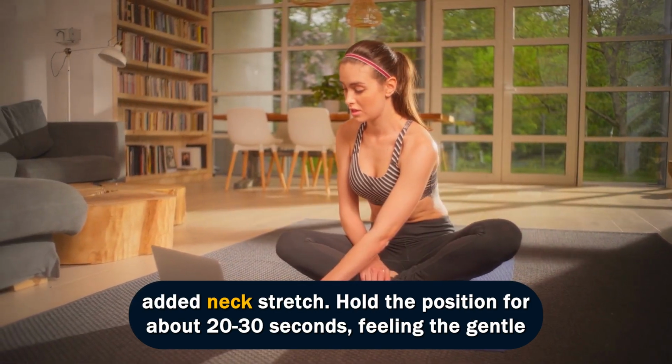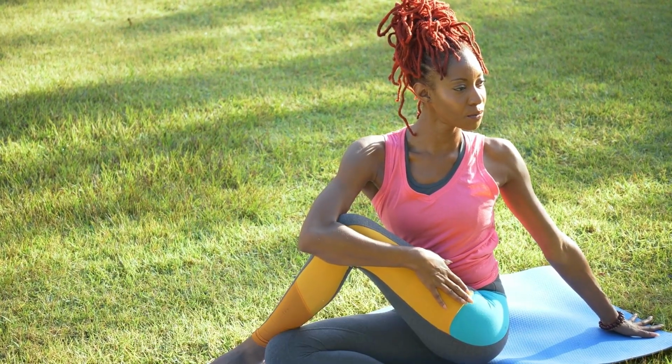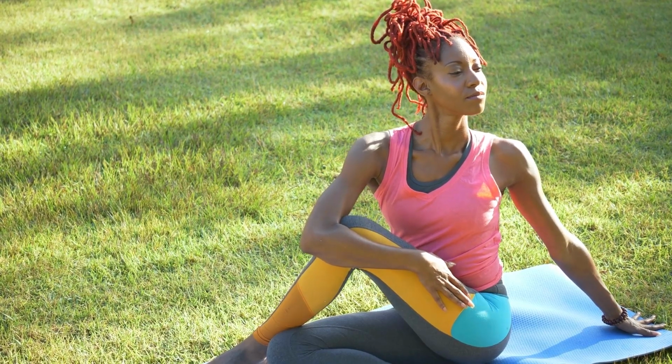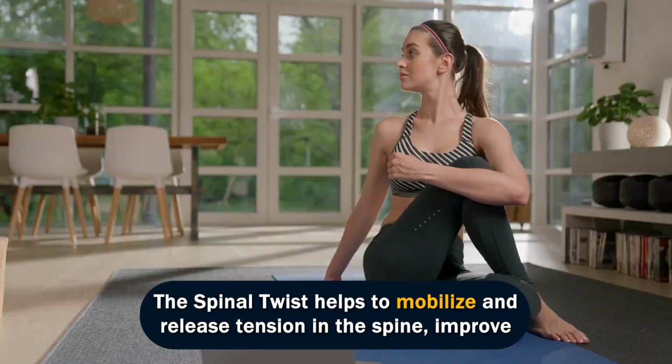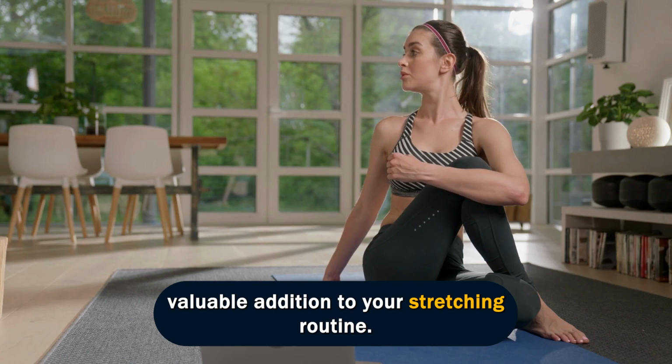Hold the position for about 20 to 30 seconds, feeling the gentle twist through your lower back and spine. Then, return to the starting position and repeat on the other side. The spinal twist helps to mobilize and release tension in the spine, improve flexibility, and may provide relief from hip and lower back pain, making it a valuable addition to your stretching routine.